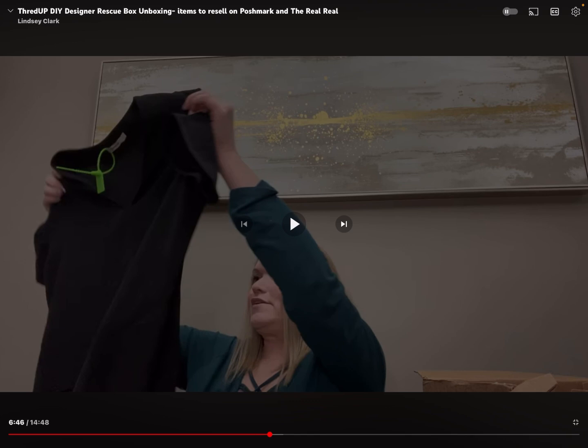I don't love getting this brand just because it doesn't resell for that much money. I believe I listed this on Poshmark and I just could not get much interest on it. So eventually I sent it into the Real and it did not go for much at all. But let's take a look and see what I ended up earning on this piece.